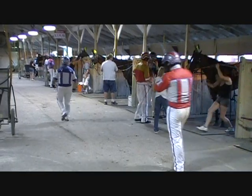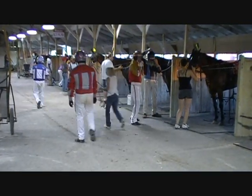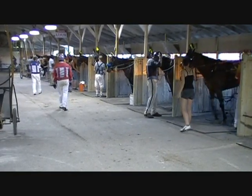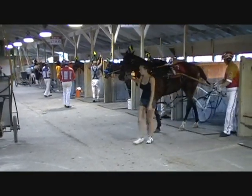In the paddock, all the final preparations are made. The sulky is attached to the horse, and once they're let out, they're ready to go.